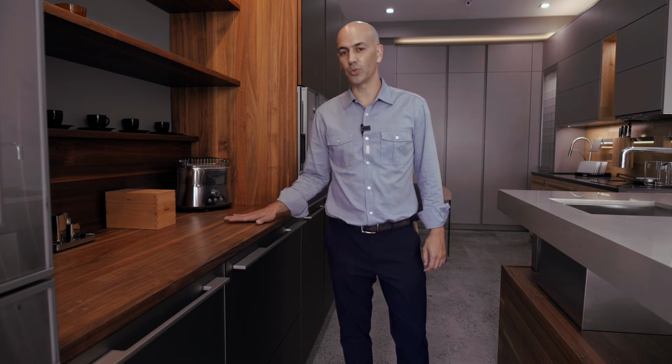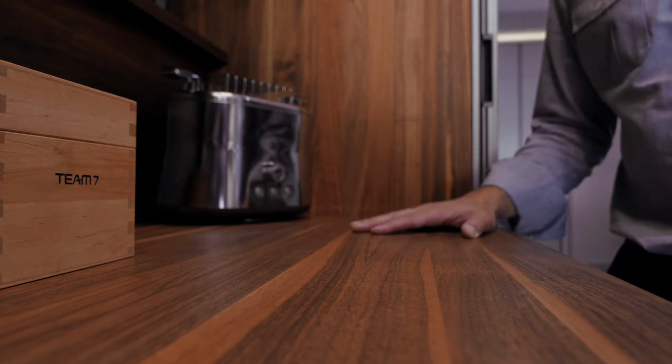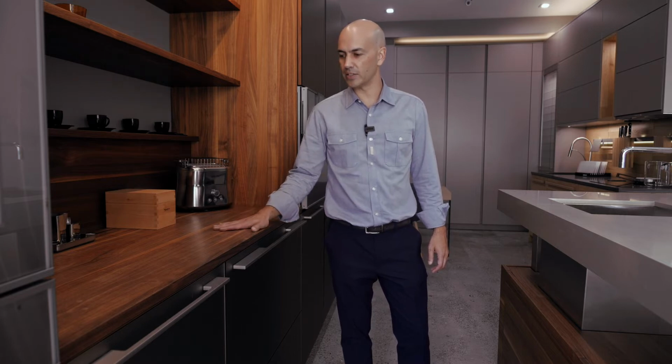Another nice application for tops would be wood. So this is a completely natural wood top. Specifically, this one is walnut. You don't see them so much for the main surface in the kitchen area, although you could use it. The challenge with it is that you need to maintain it. It might stain, it might scratch.